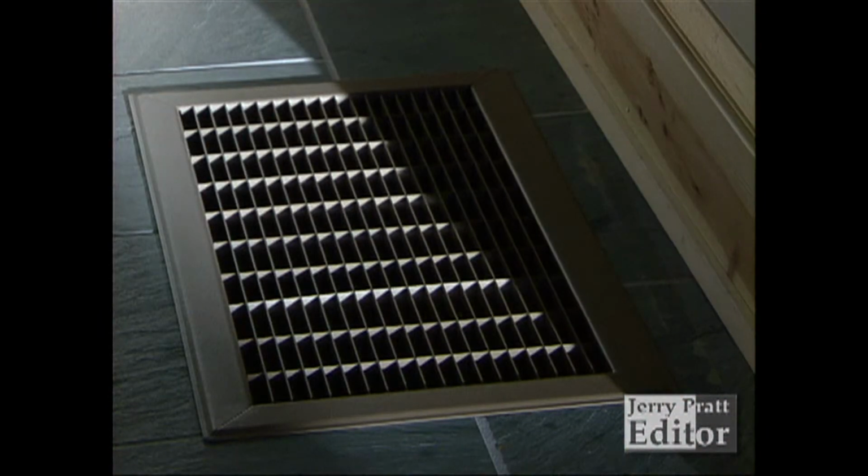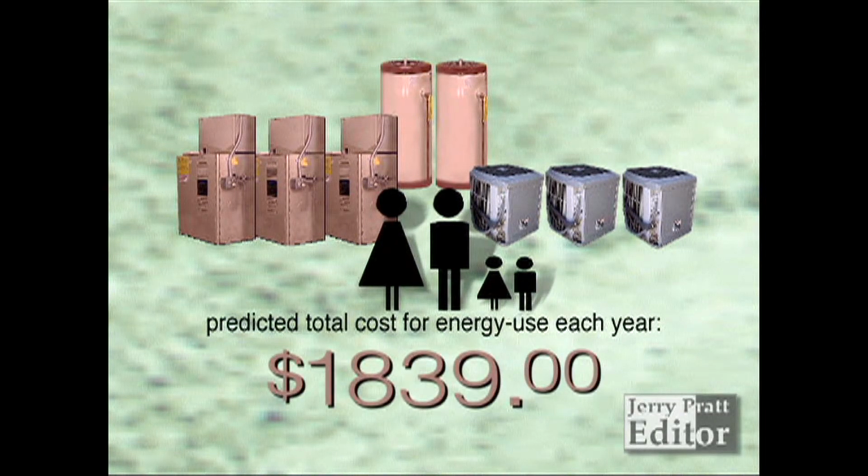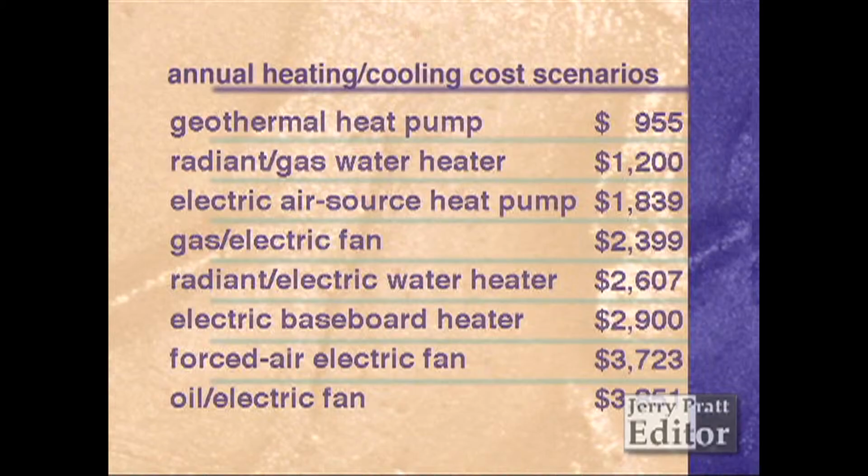And the heating and cooling system consists of 3 gas furnaces and 3 electric heat pumps. For heat, air conditioning, and hot water, we've calculated that a family of 4 will pay around $1,800 per year. This is double what they would pay with the most efficient heating and cooling system available today.